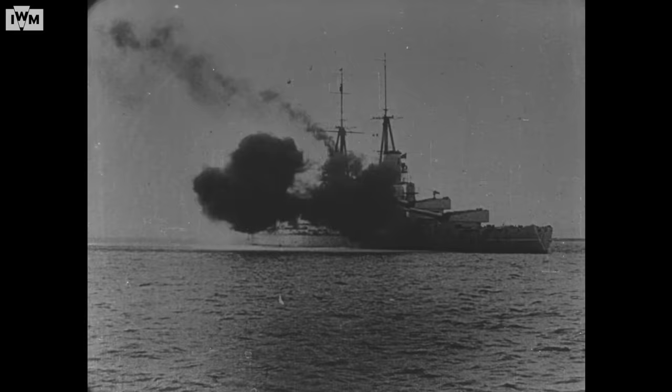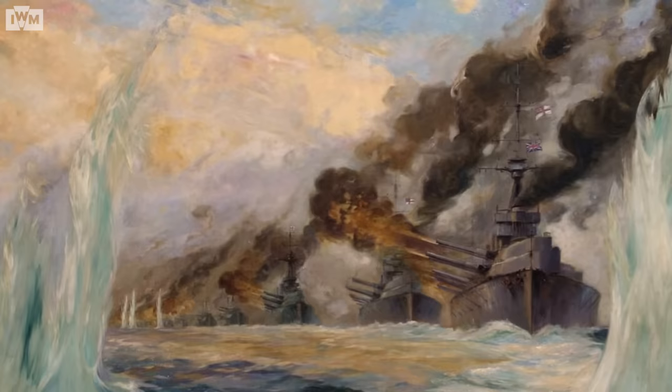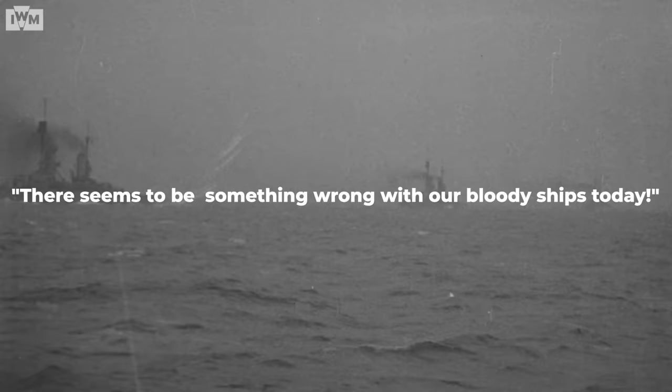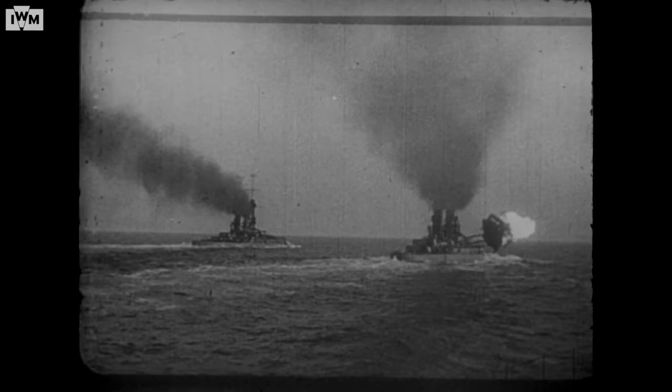HMS Indefatigable receives a direct fire from SMS Von der Tann. She explodes and sinks. Over 1,000 men lose their lives. HMS Queen Mary receives a direct hit, exploding its magazine, killing over 1,200 crew. HMS Princess Royal, hidden behind the smoke and spray of the waves, is reported to be lost, however is only compromised of view. In response to this news, Beatty reportedly exclaims, "There seems to be something wrong with our bloody ships today." Commodore William Goodenough's cruiser squadron at the southern edge of Beatty's force sights Scheer's High Seas Fleet.